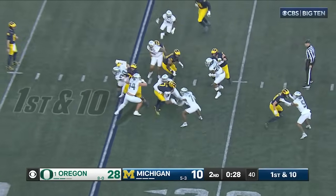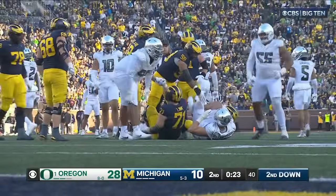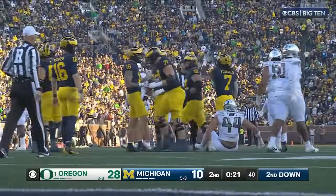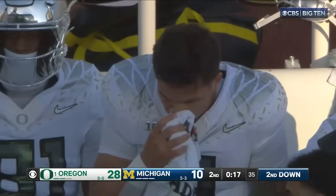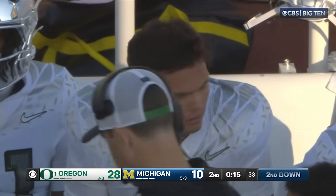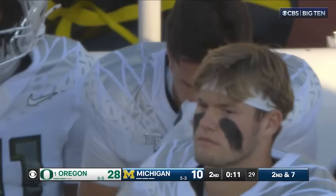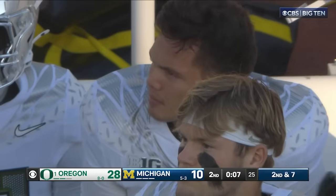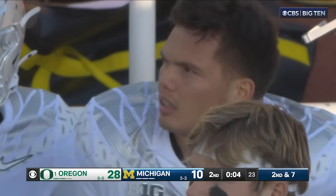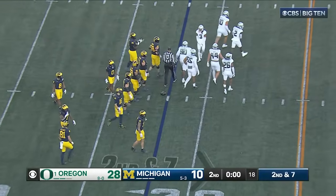Michigan's going to keep it on the ground. Donovan Edwards for 2 or 3. And it looks like they're going to go to the locker room down 18 points. Dillon Gabriel, another great first half. I mean, this Oregon team feels so hungry to me. You know, last year, Bo Nix had the great year. They lose to Washington a couple times. They watched Washington go into the playoffs. They just feel like it's their turn.